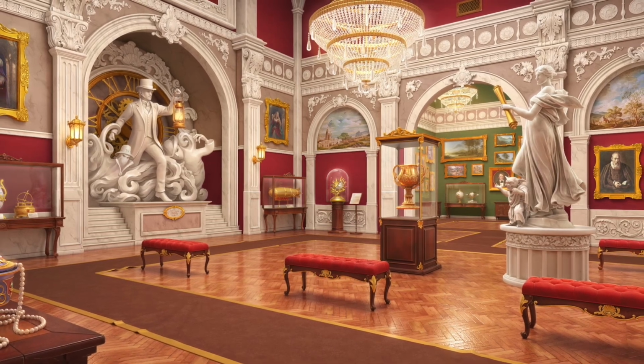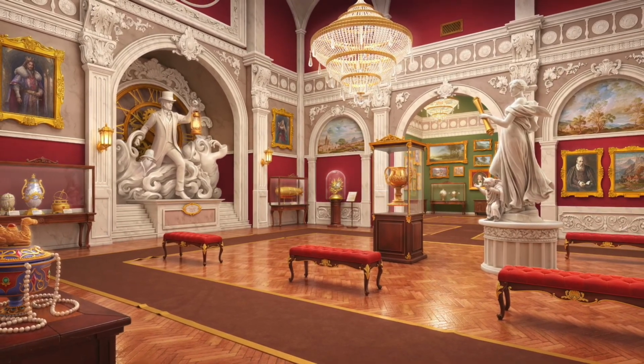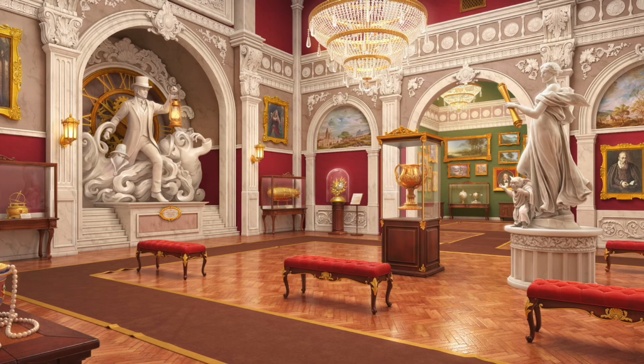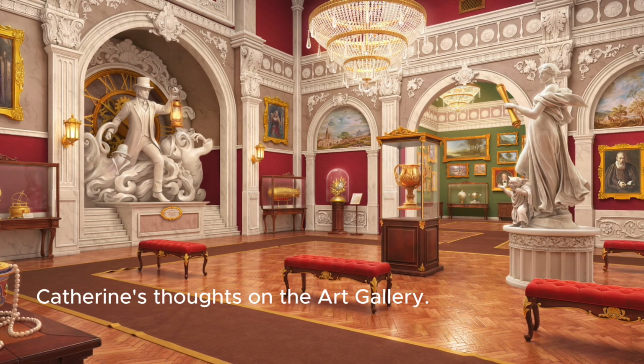Right. How does the art gallery compare to other locations in terms of difficulty and object placement? I definitely think it's still challenging, as most of their new ones are, but for me anyway, I didn't find it as challenging as, say, Mount Olympus, which I found really, really challenging and very frustrating sometimes. Whereas this one I'm not getting that.